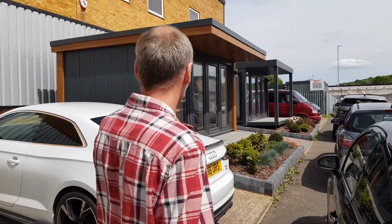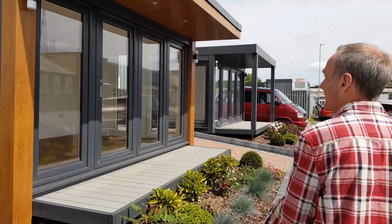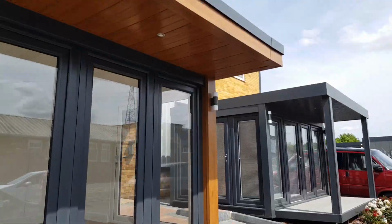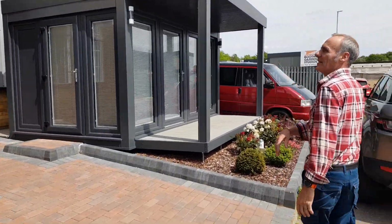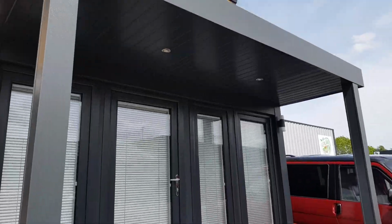I'm here with Alex. Alex, you just wanted to give a quick idea to anyone that visits the factory and the workshop as to what they would see. Yeah, so we've got show studios. So we've got the 12 by 9. That's the 12 by 9 QC6 with the decking and the flyover. We've got the 12 by 8 QCV with the decking and the flyover.